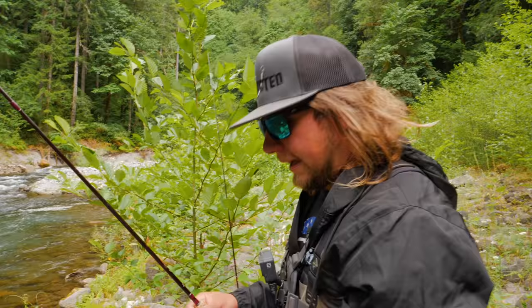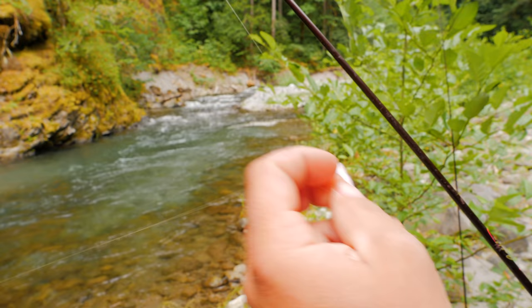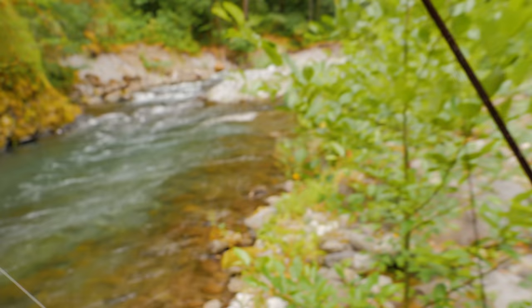So I'm gonna start with my little micro worm here. I like this bubblegum pink color that we have. We have a lot of different colors that come in all our different Addicted Worm colors. Got a little 32nd ounce jig head. Added a couple little split shots of the swivel and then our Addicted Trout Bobber here, which will be coming out to you guys soon enough.